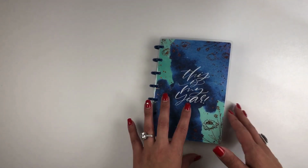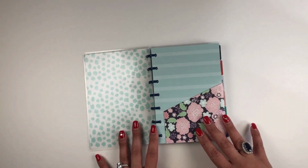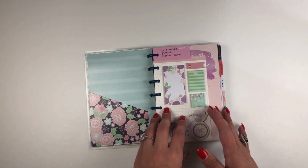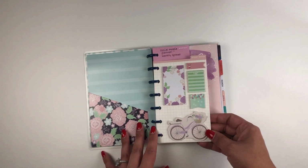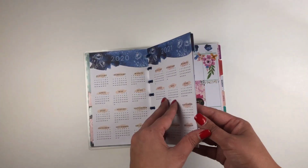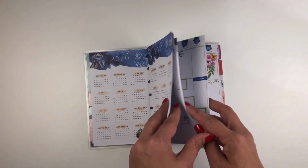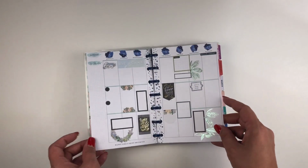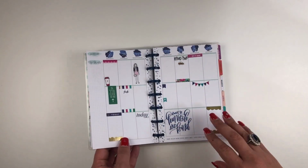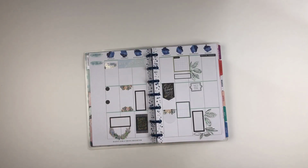So I decided to use this, and I keep it in my purse all the time. I have a little folder to keep receipts, and I have some sticky notes to write stuff down. I basically just use this to write things down. I have a few weeks that are already decorated, but really, this is quite functional for me. It's more to just jot things down while I think of them when I'm out of the house.